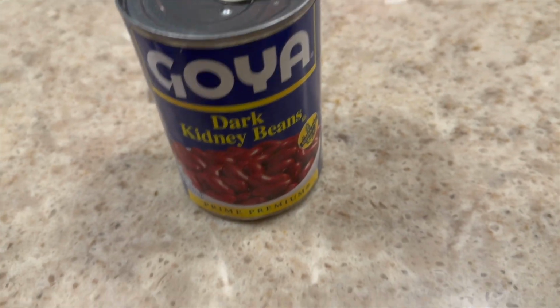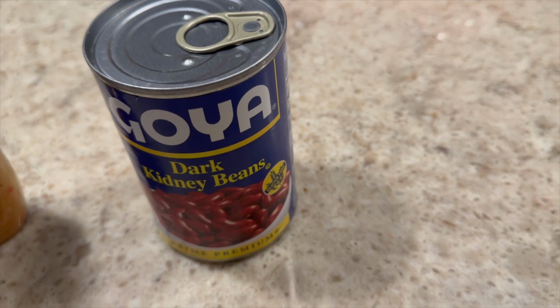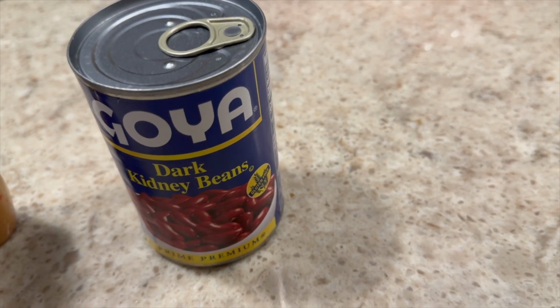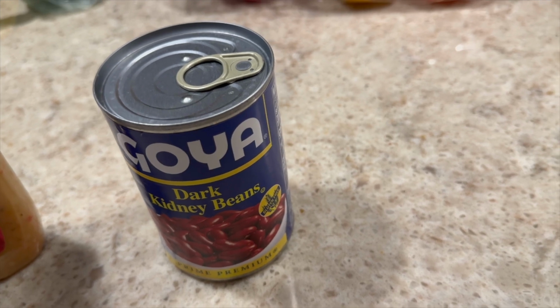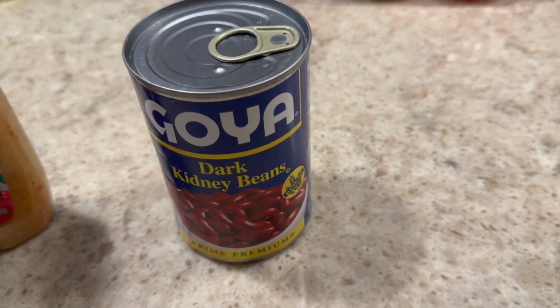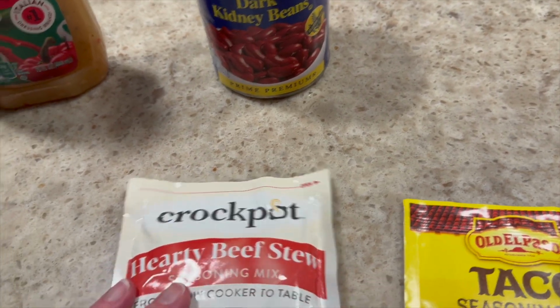So got that. And then I did buy some dark kidney beans. I love the dark kidney beans when they have them, the Goya brand. Like I said, in case I want to make the chili or the taco soup, I'll have it. I love when I have things on hand and can just decide that morning what I want to eat.